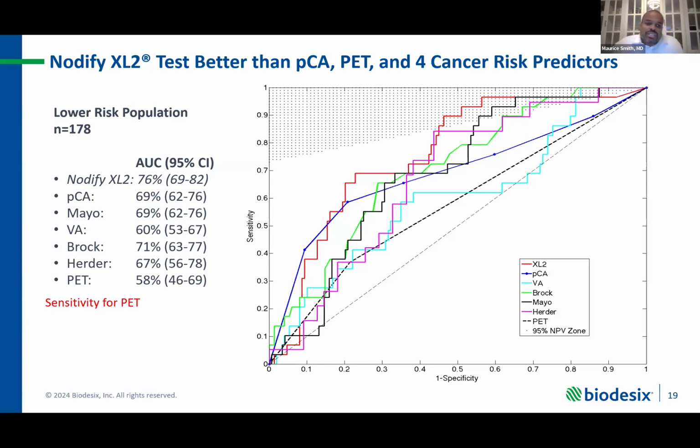Now the reason for that, and this is where I'll see if anybody was paying attention: if you remember, the specificity and sensitivity for Nodify when you combine both tests were 98% specificity and 97% sensitivity. Give me one more click, Heather. So with PET scan, if the nodule is large and solid, it's reasonable, right? It's 87%. However, when that nodule starts getting smaller, at 10 millimeters, it drops down to 51 and 69%.